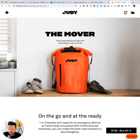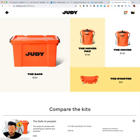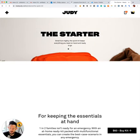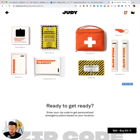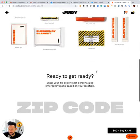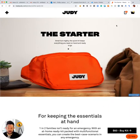Okay, let's go back. I want to see what's in the hip bag. The starter. One and two families aren't prepared, so it's got a bunch of the same stuff that you saw before. A whistle, a first aid kit, a poncho. Oh, that's pretty cool, and some glow sticks. Might be really neat. I love this.